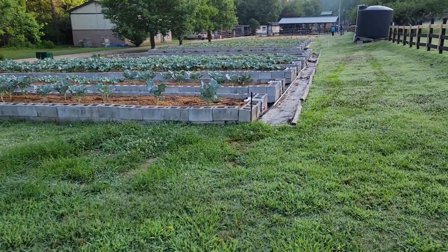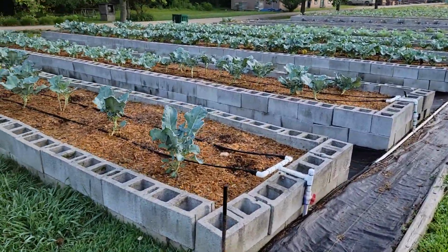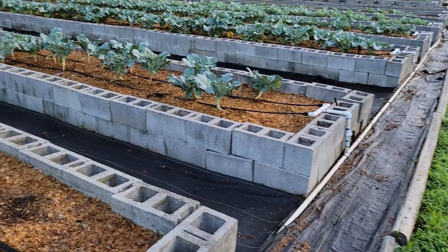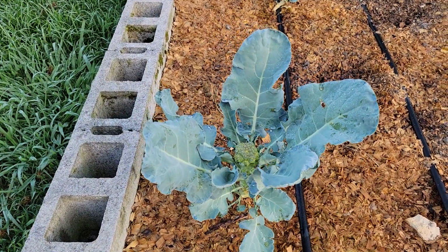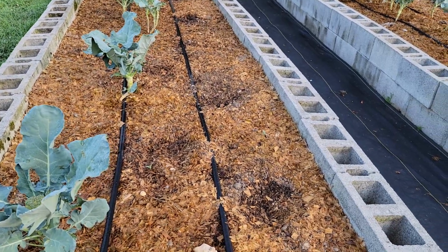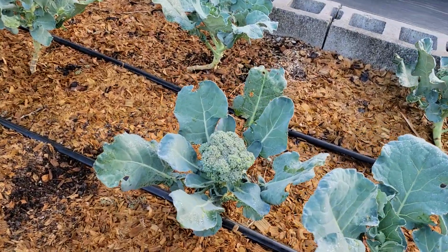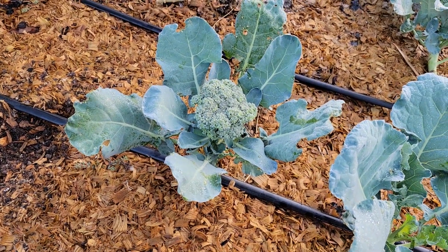Coming out here to more of the raised beds right here. Of course, you can see there's a lot of dew on the ground. We got to harvest a lot right here. As you can see, there's a broccoli head coming up here in the center. And as you can see, we've already harvested some and eaten good broccoli. And there's another good broccoli head right there.